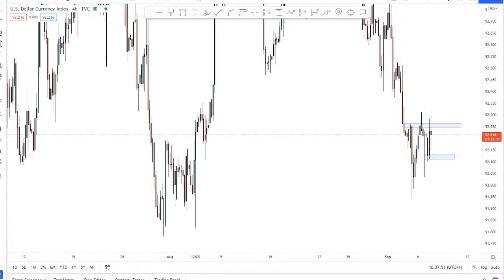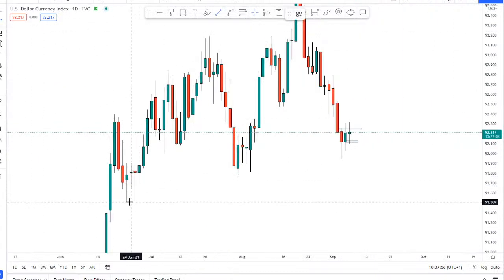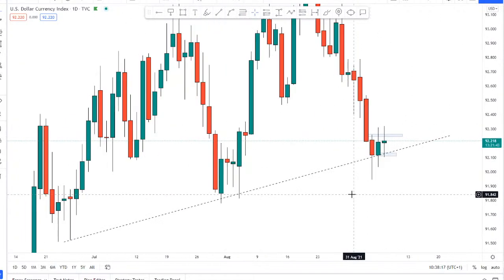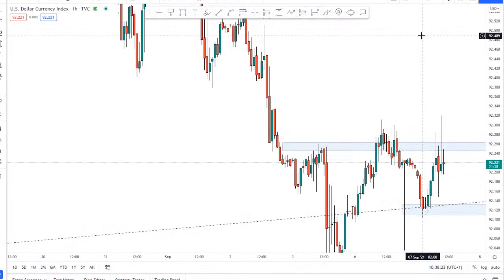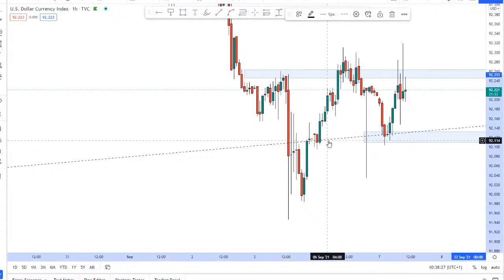If I just zoom out a little bit, you can see here the DXY is also testing this daily trend line. So if we do respect that trend line, then we could see some upside here for the DXY. And if that's the case, then we could be seeing some nice sell-offs for Euro USD, Pound USD, AUD USD, all those pairs there. But if we do break through the trend line, then we're going to see a lot more dollar weakness, and euro and all those pairs will probably still be heading to the upside and potentially having trend reversals as well. So DXY is a little bit tricky here.